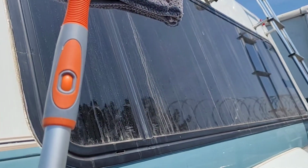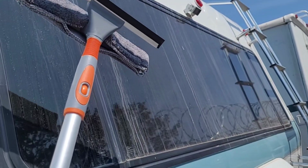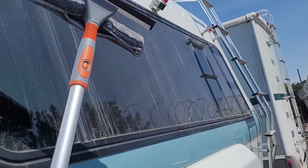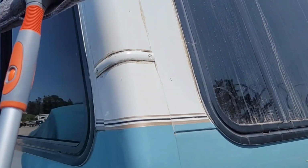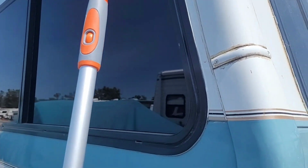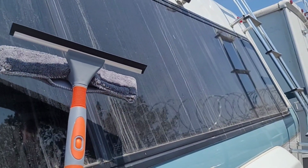Yeah, my back windows are pretty dang dirty, and I forgot to bring my glass cleaner, so but this is going to work great, I think, to have the handle to clean all my windows with, you know, just easier than trying to move around a step stool. So I think I will keep that.